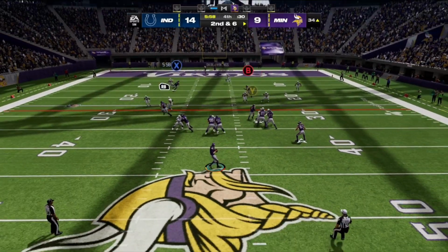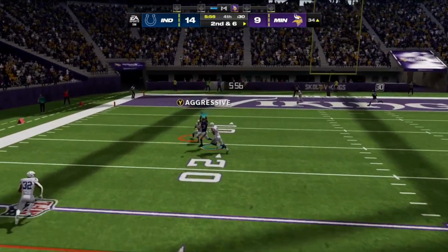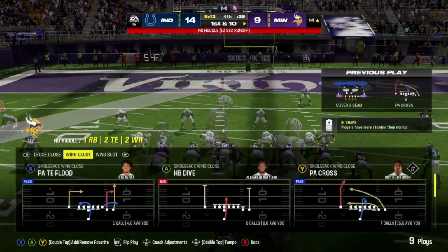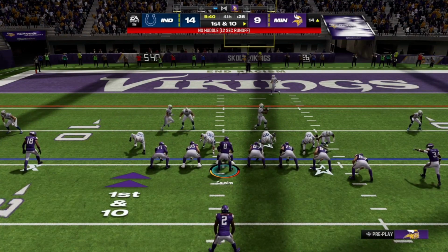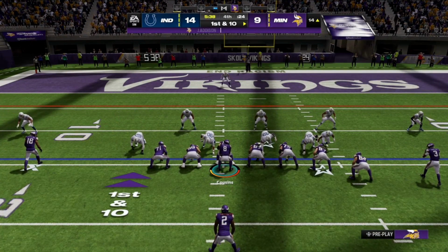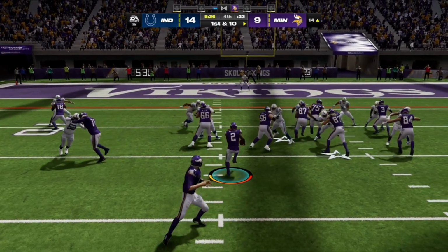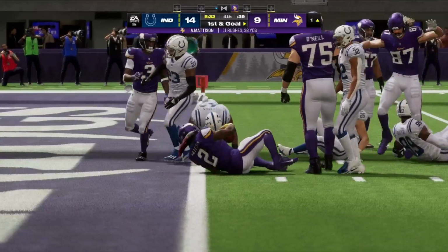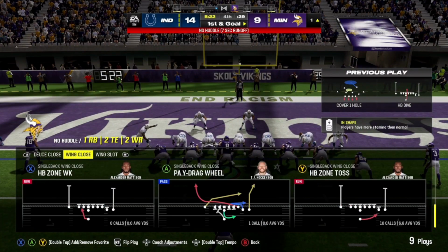On play action, Cousins completes this to Addison out left. And they'll get him to the ground, and he has another first down at the Colts 14. They'll go Madison up the middle, and he can't quite get there. Tackled down at the 1.